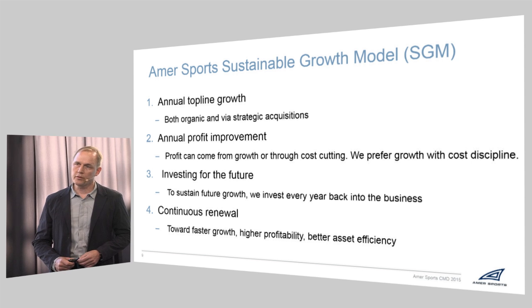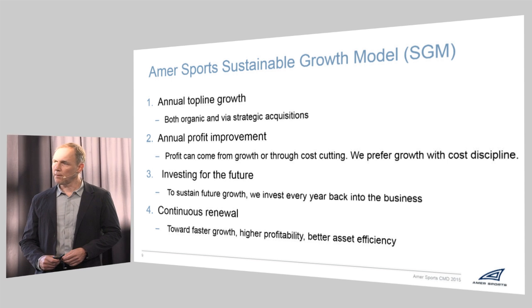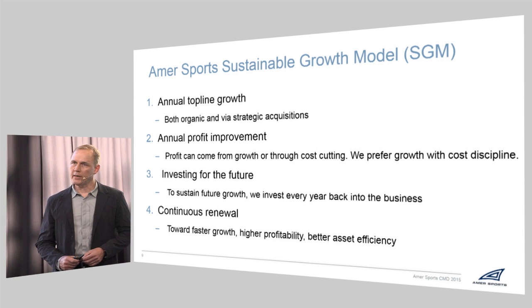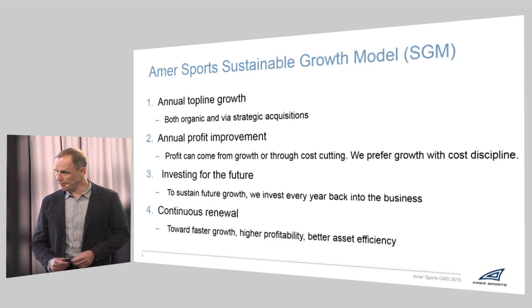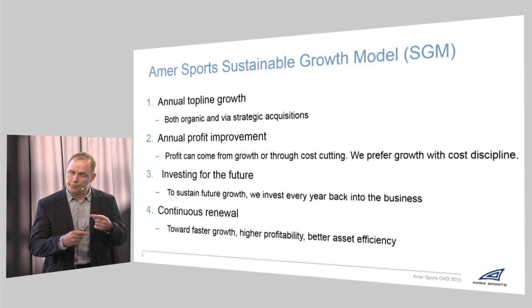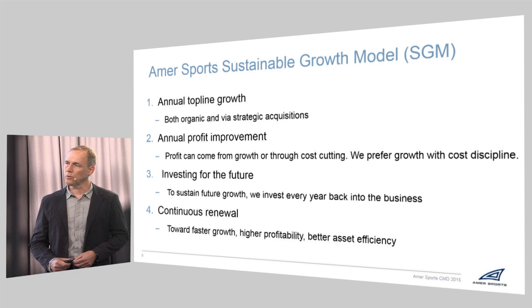Finally, continuous renewal. We believe that we need to renew the company all the time toward areas which are more attractive, faster growth, higher profitability, better asset efficiency. That's the portfolio composition we're trying to drive. And that's where we see that we continue improving given the faster growth, the higher profitability and better asset efficiency, also in the areas which we've chosen as the future accelerators.